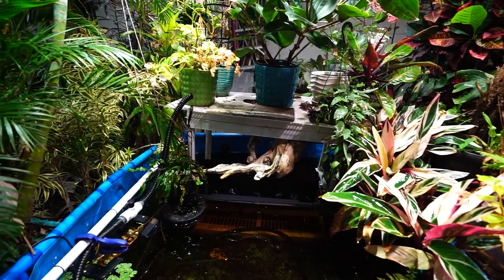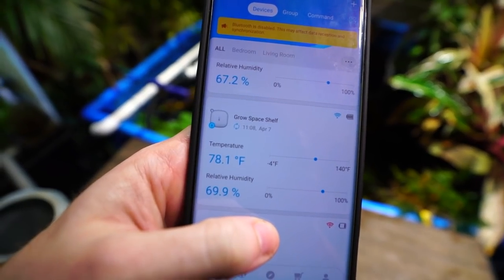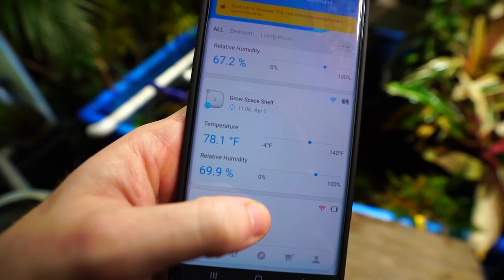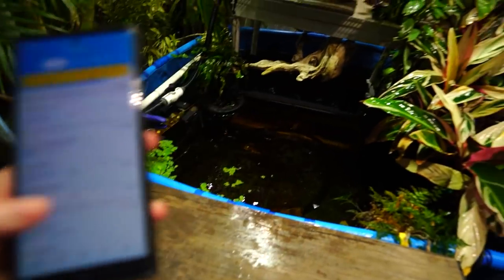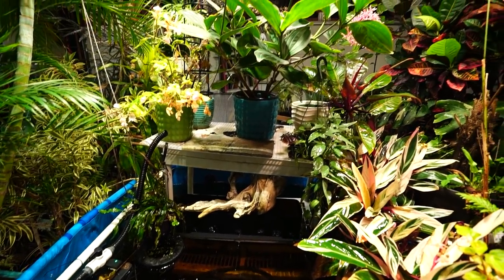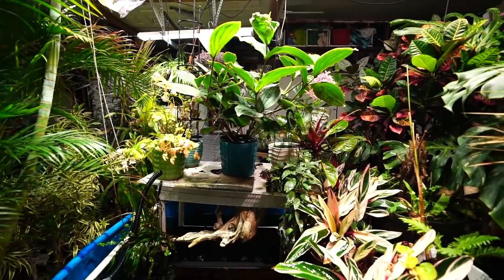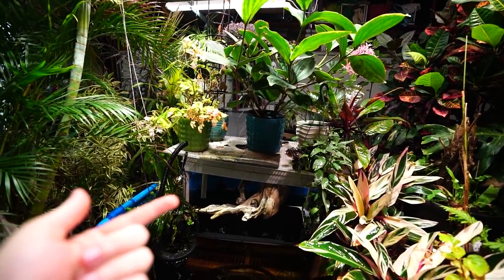I think right now, let me look. The humidity right now is at 69.9 and the temperature is at 78.1. And it's probably actually a smidge warmer than that because I had that heater running full blast before I started filming, since I knew I was going to have to turn it off because it's very noisy. The humidity is actually kind of low.